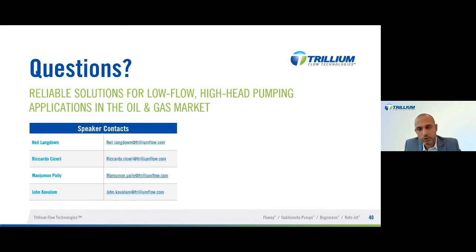Just one comment, John, which I missed during the presentation. The mechanical seal on the between bearing pump, both on the suction side and on the discharge side, is only seeing the suction pressure, which means we only have to deal with the mechanical seal design for the suction conditions, not for the discharge. That is very unique because we managed to have a special passage on the discharge side as well to ensure that the mechanical seal on the discharge side is also having the same suction conditions.